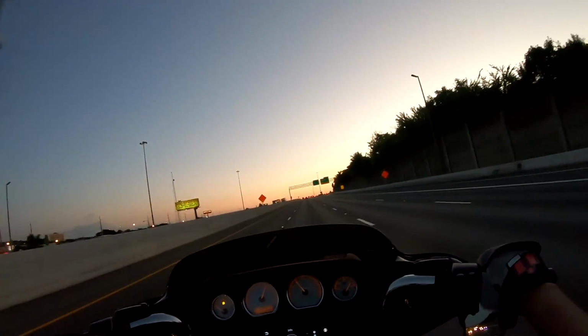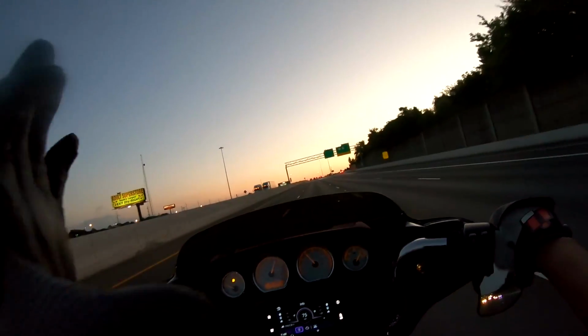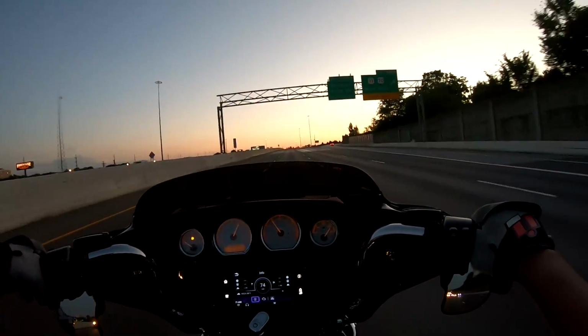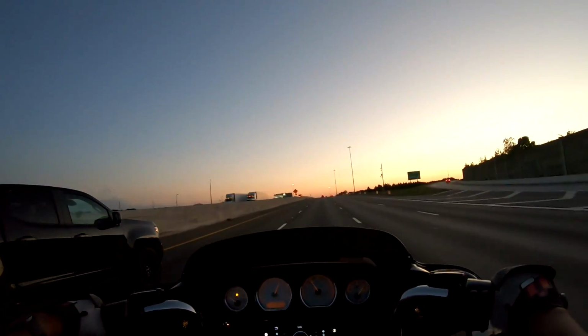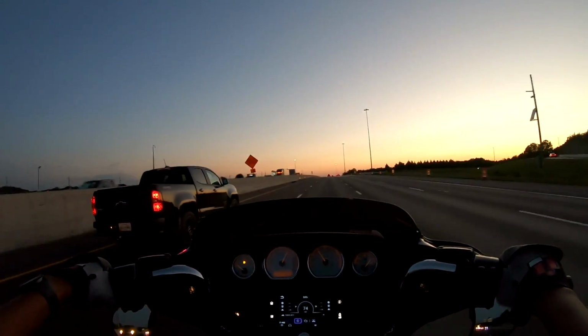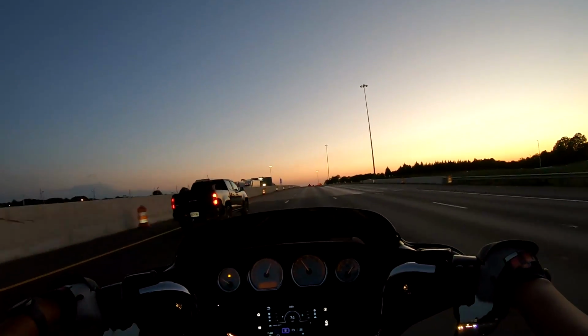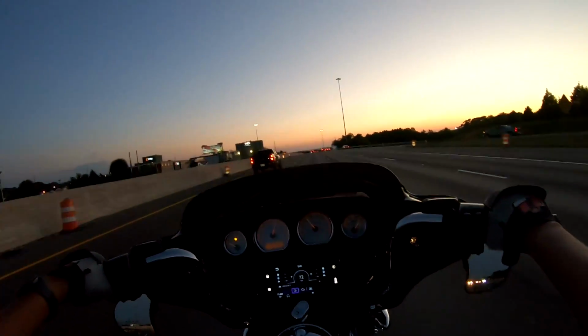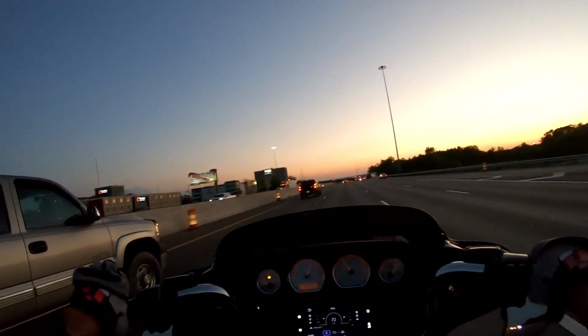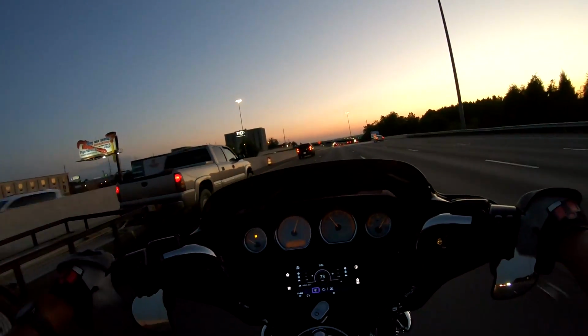I had 4.5 tabs, nice hex cut tips on the back of it. And they sounded totally different than these. They were really raspy, but they were just the slip-ons. I didn't have the full exhaust. So when I got the D&D, I got the full D&D exhaust all the way through.